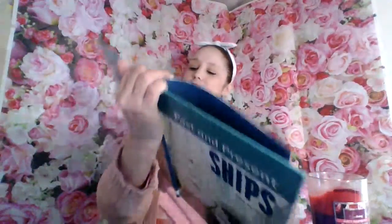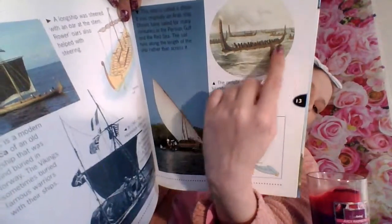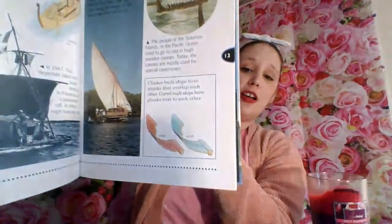Clinker-built ships have planks that overlap each other. Carvel-built ships, Carvel like the ice cream, have planks next to each other. Okay, so these are the wooden canoes by the Solomon people. Up there, you see it? That, like a big dragon. And then down here, they're showing you that clinker-built ships have planks that overlap. So this would overlap the other one, so they're stronger. Very cool.